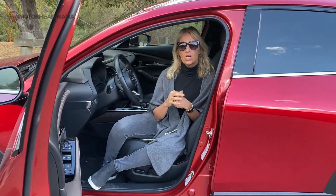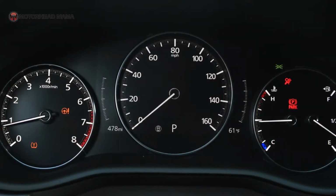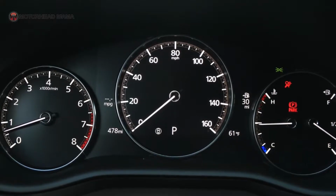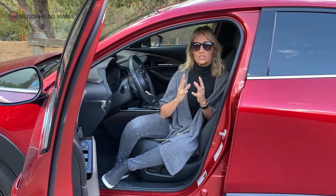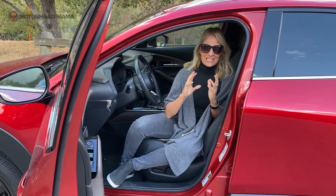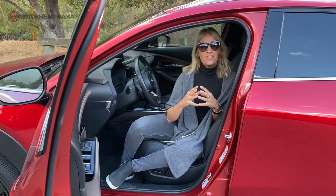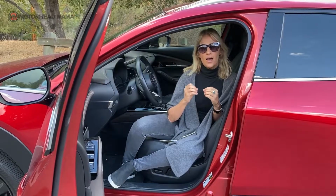Okay, so this CX-30 is loaded with all kinds of safety features. We've got lane departure warning, automatic braking, rear cross traffic alert. It also does that thing where it shows the stop sign on your dashboard. Fantastic. And that all sounds really great for such an economical vehicle. However, you really get into this old adage, which is you get what you pay for. I found that these sensors just were not up to par.